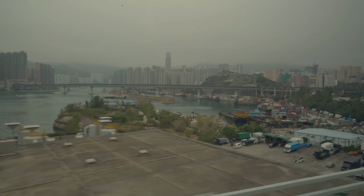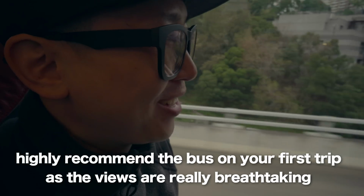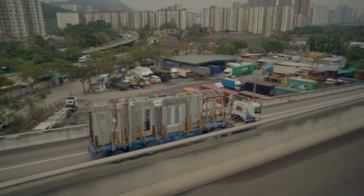I'm really liking this bus ride. You get a really great view from the second deck, and I really feel like I'm in a movie or whatnot. It's a super great experience. I definitely don't remember this from taking the Airport Express last time.